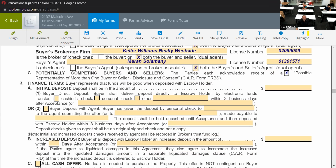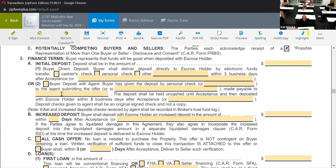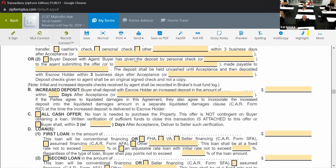All right, there is an option, buyer deposit with the agent. There are other options, but don't waste your time. Then there's B, increase of deposit. Buyer shall deposit with escrow an increased amount within a number of days.